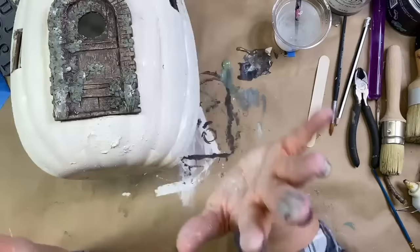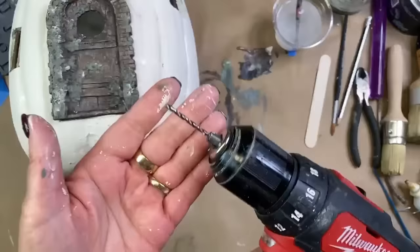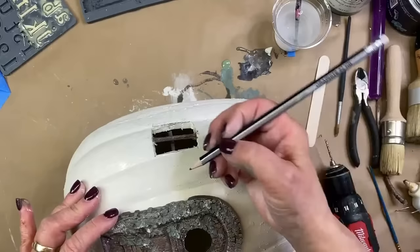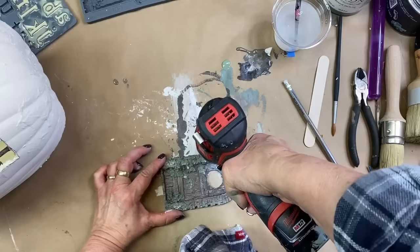All right. Now, we're going to drill the holes for our whatchamacallits, our hinges. I just have a small drill tip here. I have no idea the size of it. Let me drill these first. So I want three sets of holes. One.